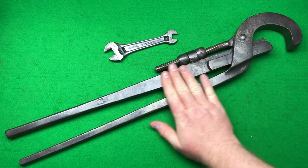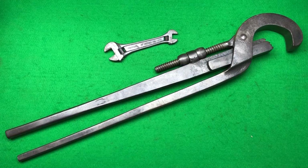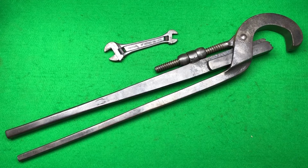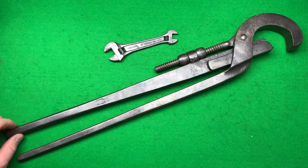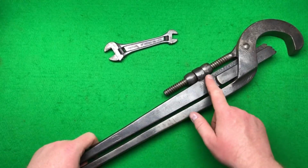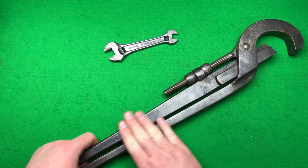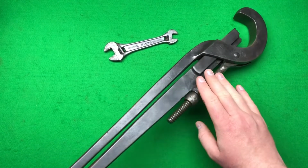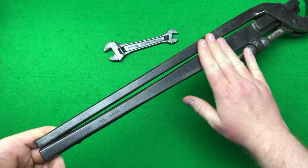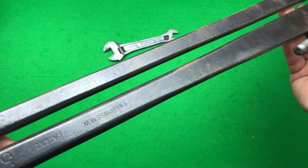I think it's absolutely magnificent. I really like this. I think it's NOS, 125 years old. There's no dings, there's no bangs, there's no nothing. It's just the original casting, forging marks, the way it's been forged. This is all beautifully smooth. I've just never seen anything like it before. The condition is absolutely magnificent.